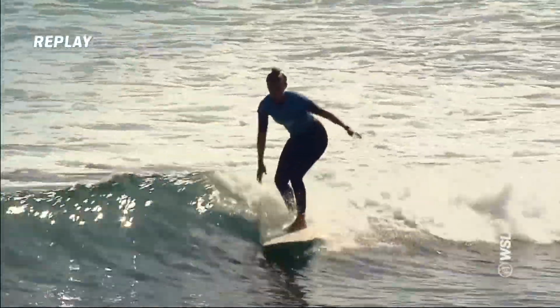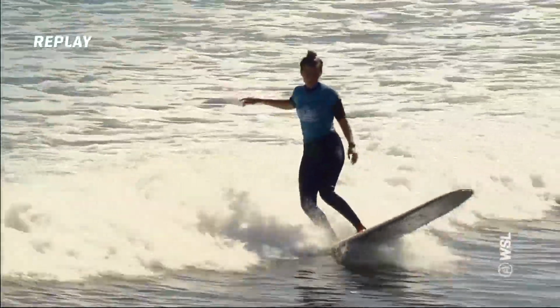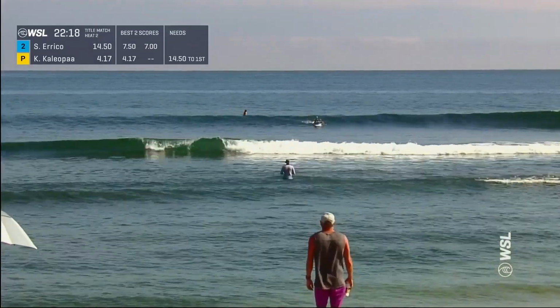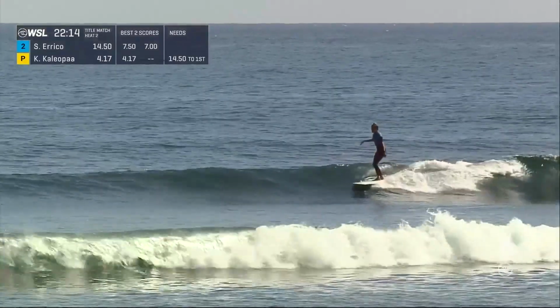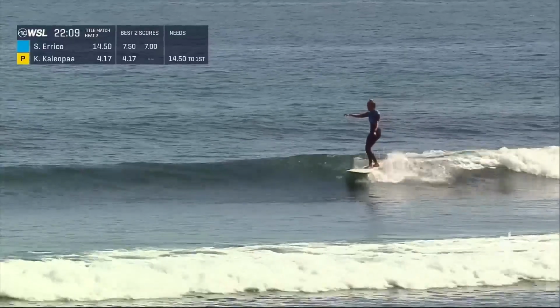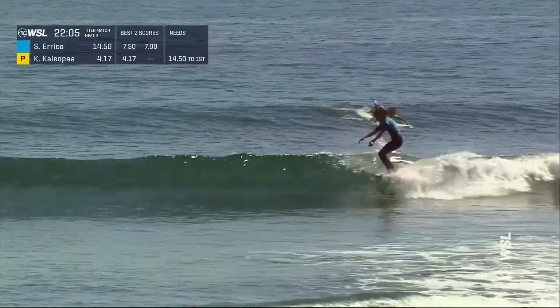These waves don't slow down. They allow for constant movement. So if you're going to get a backup wave on the way back out, they're the ones you want. And allows these surfers to put on a show in those final matches without feeling like the pressure's mounting to grovel for scores. Somebody who doesn't grovel is Soleil Errico. She knows her way around this spot like nobody else. Just smooth as could be.